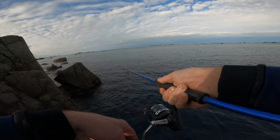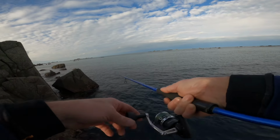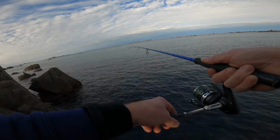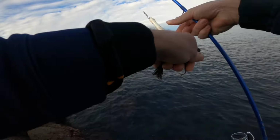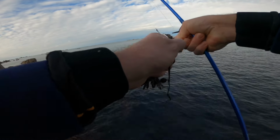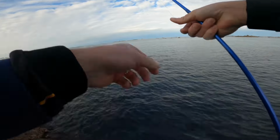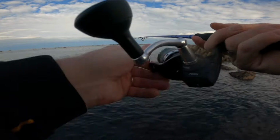I'm doing a nice slow retrieve, nothing fast, just twitching the end of the rod as you see. Hopefully we can get a take off a bass. Nice clear water as well. We're just off the back of Ormer tides, so you'd have seen the Ormer video I put up. Bass on the menu today, that's what we want. Come on.